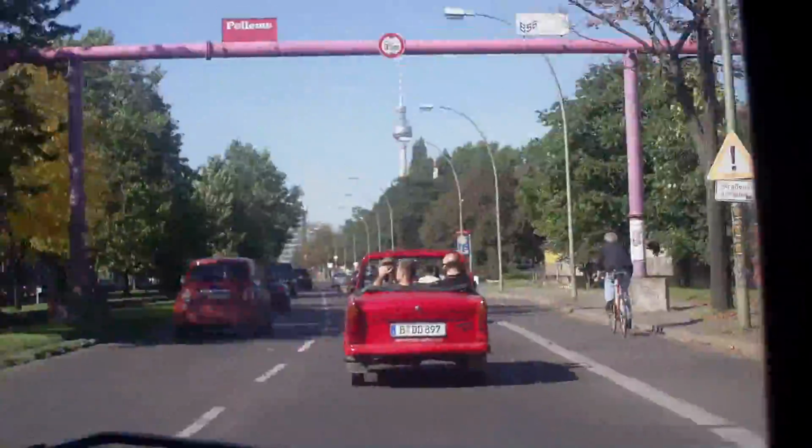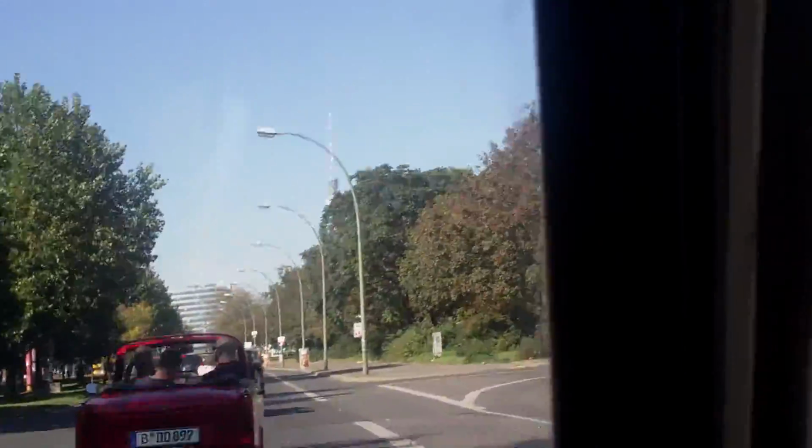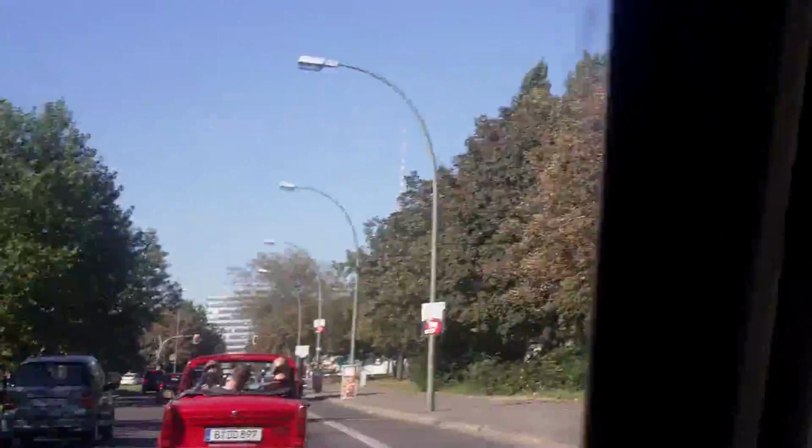Station here, north and south was Bahnhof. One of the main train stations of the east. Everything was kind of doubled. Two main stations, two times the zoo. We had here plugged there, zoo. State opera and so on and so on.